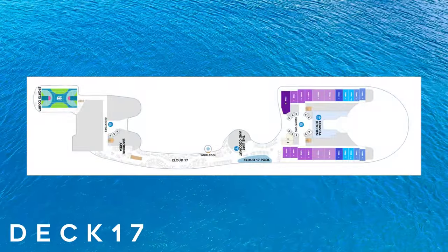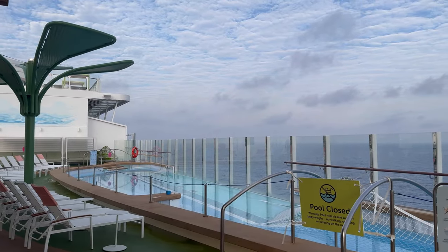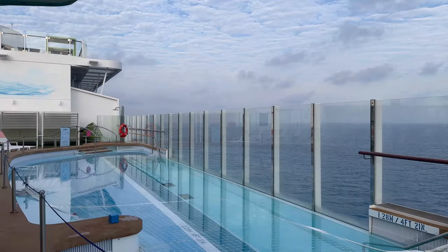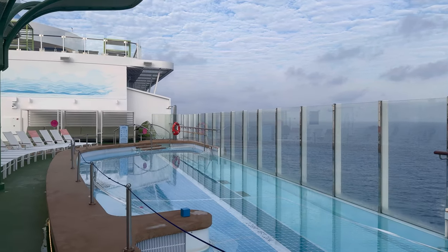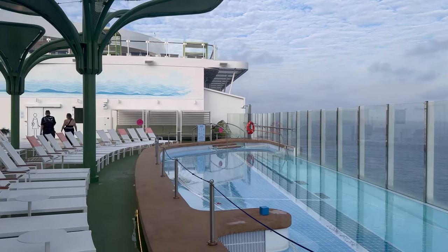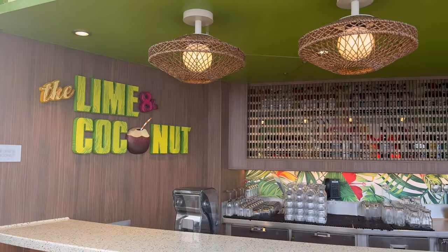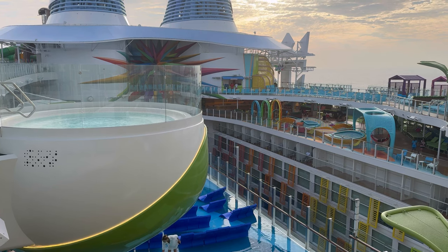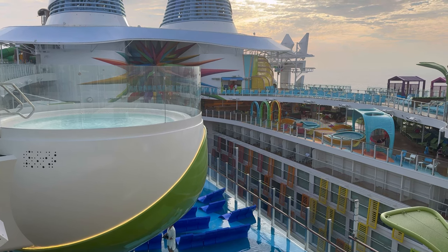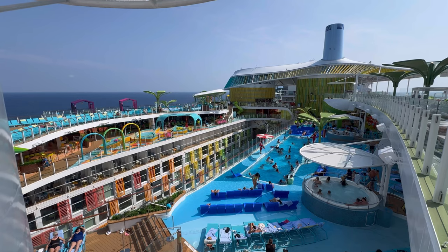Starting on Deck 17, you are greeted with the impressive Cloud 17 sun deck, which features a huge variety of seating and also a smaller size infinity plunge pool. A lime and coconut bar is located adjacent to the infinity pool, along with a martini glass style hot tub. How cool is that? The views over the ship's central park from this deck truly give you a scale of how big Icon of the Seas actually is.